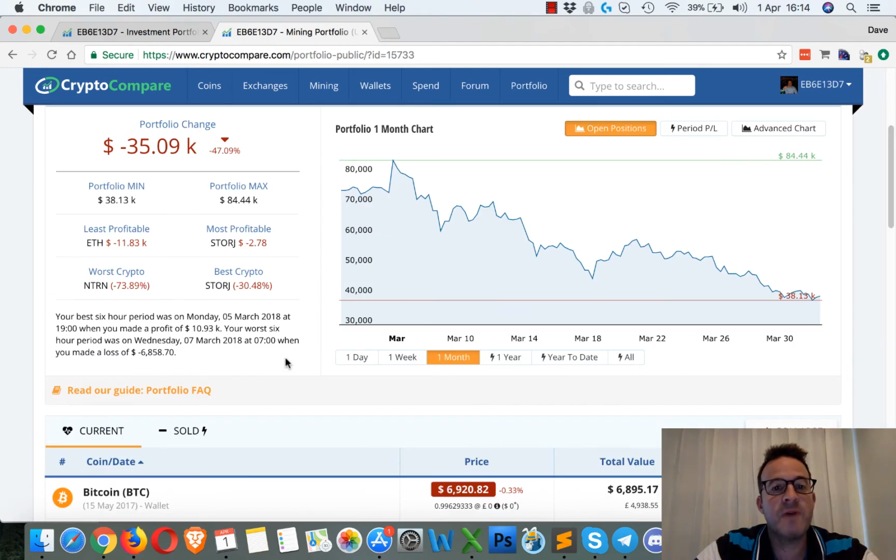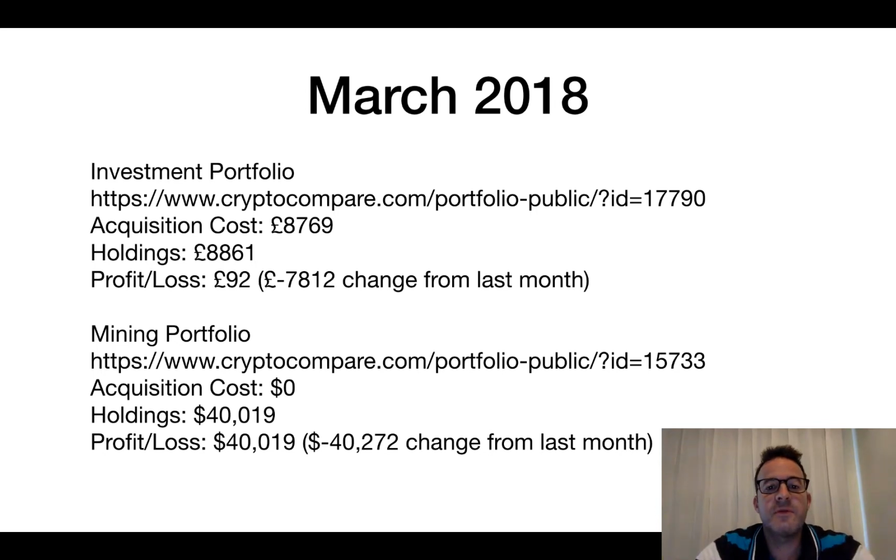So let's jump over and have a look at the figures. As you can see from the figures here, just like I mentioned when we had a look at the portfolios, everything's down massively this month. So my investment portfolio, the acquisition cost was £8,769, and the holdings at midnight today were £8,861. So it's a profit of £92. So it's basically exactly back where it was when I purchased them.